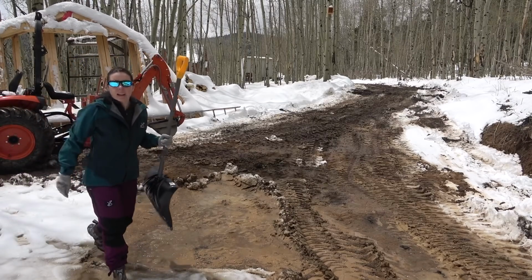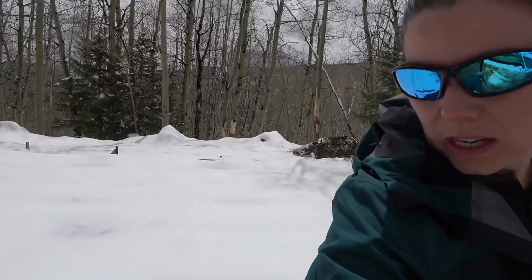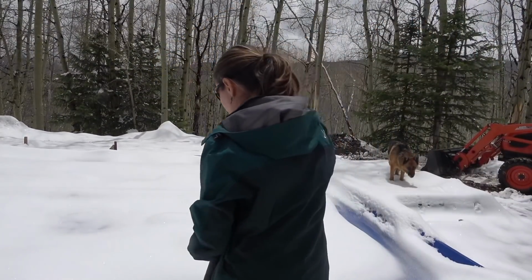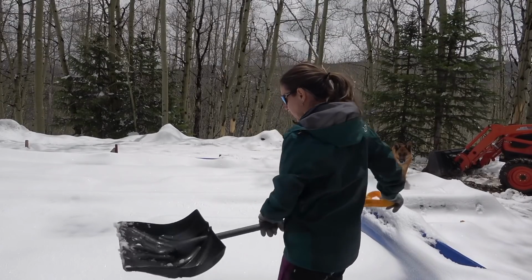Well, time for a little deja vu. We did this the day after the storm, cleared off the whole tarp from the snow, and I'm sure it's just as wet as it was. So it's delicate work. Try not to cut into your tarp with a shovel.